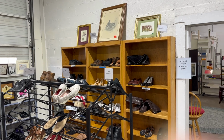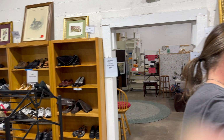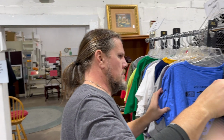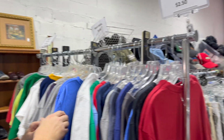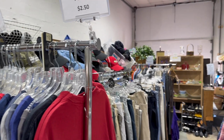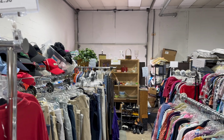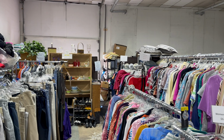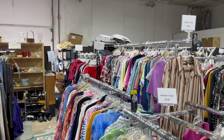After we did all the damage we could, we headed on over to Second Season Thrift, and this is really becoming one of my favorite thrift stores in Waynesville. It's a very petite little thrift store, but I have found some amazing pieces here, and as you can see from the signs, they do just a fixed dollar amount. So those men's t-shirts are $2.50, women's skirts are like $4, women's tops are $3.50. You could see some of the pricing up there.